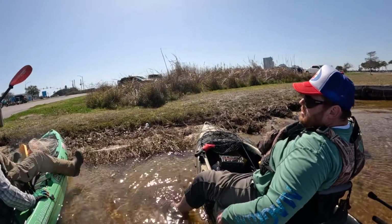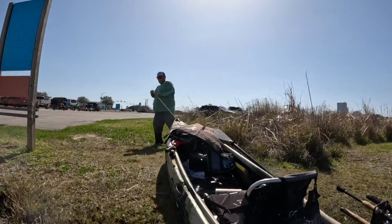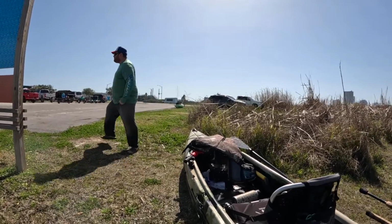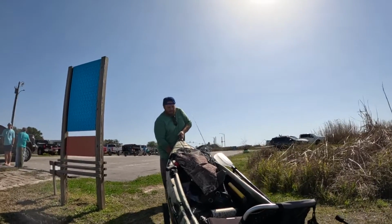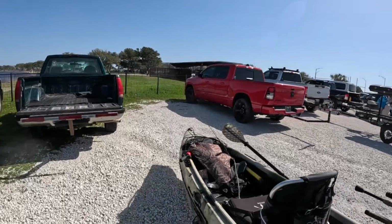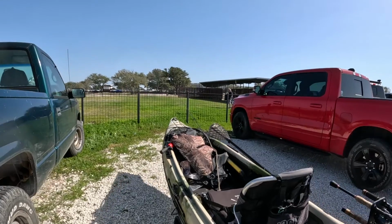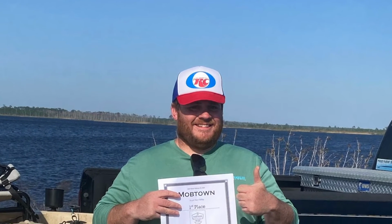This is a photo of me meeting up with another guy from the tournament, and we're getting out of our kayaks, dragging up the bank. Got a little water in the back from all them waves. It's kind of heavy. And loading it up on the old Yak Attack cart. And then scooting her across the road back to the pickup truck. So those 3 fish were good enough for first place. That was 51 1/4 inches. Got first place, a couple dollar bills in my pocket, and life is good.